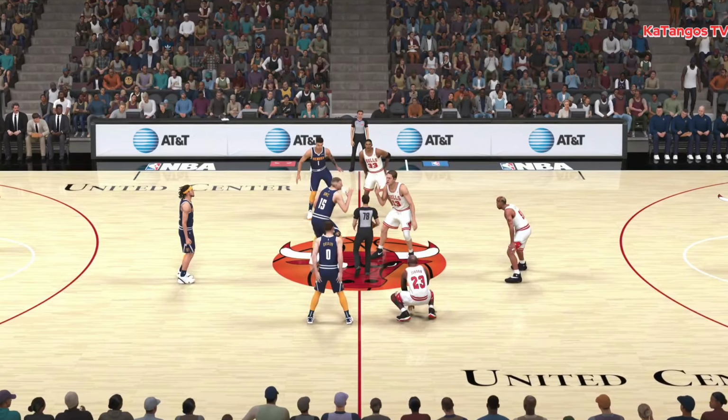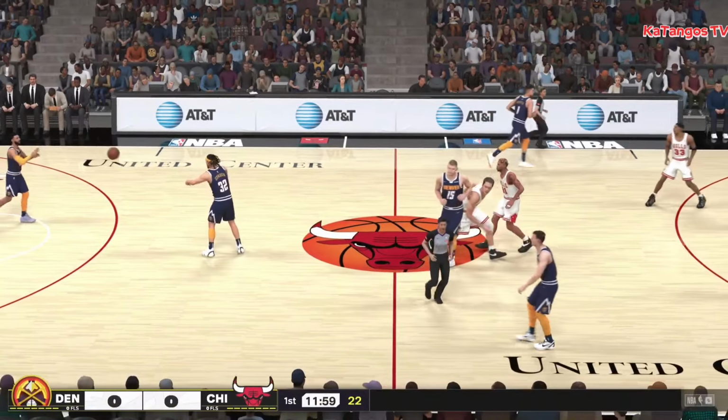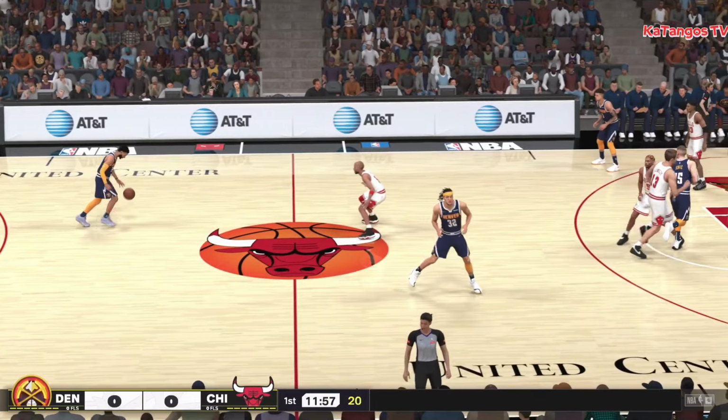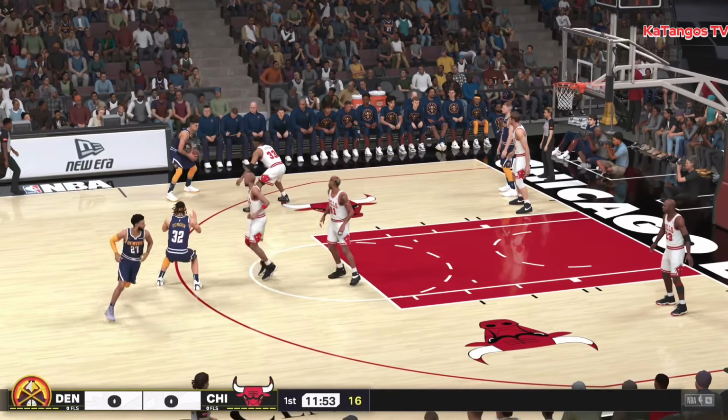Afternoon game here on this Thursday. I'm Kevin Harlan, joined by Greg Anthony and Richard Jefferson, with David Aldridge roaming the sideline. It's the Denver Nuggets and the Chicago Bulls.